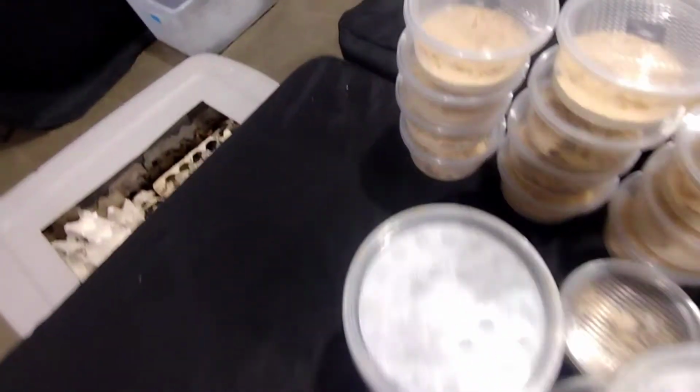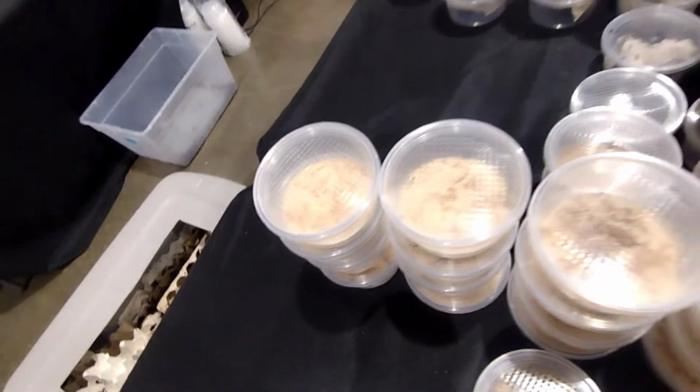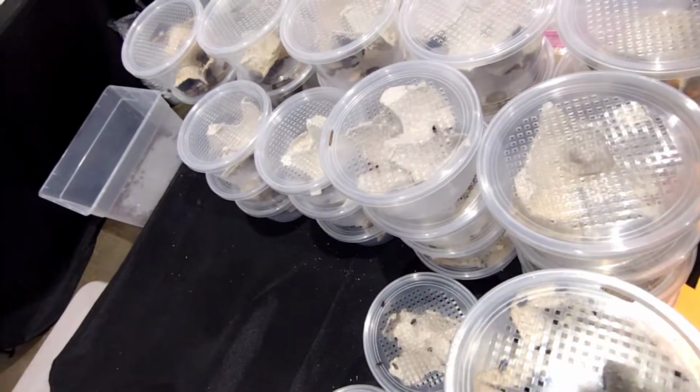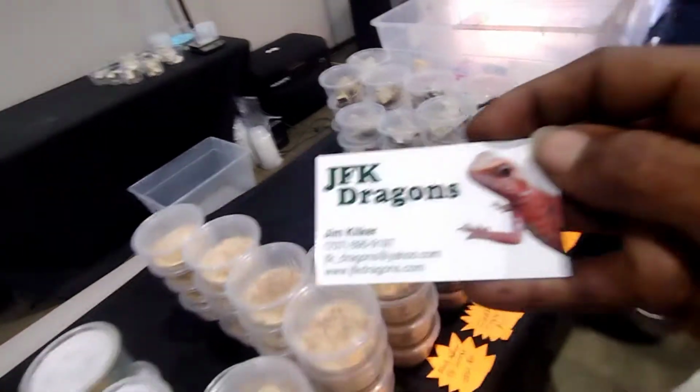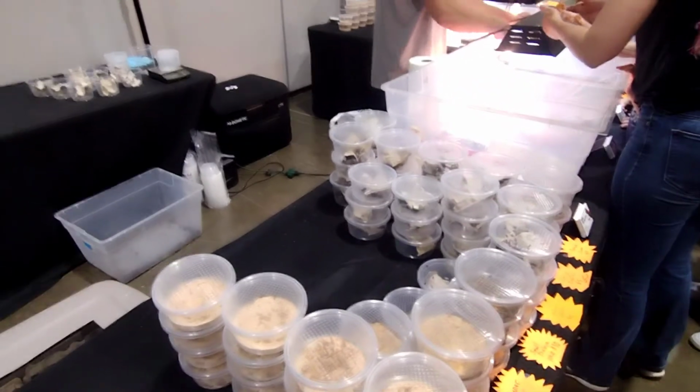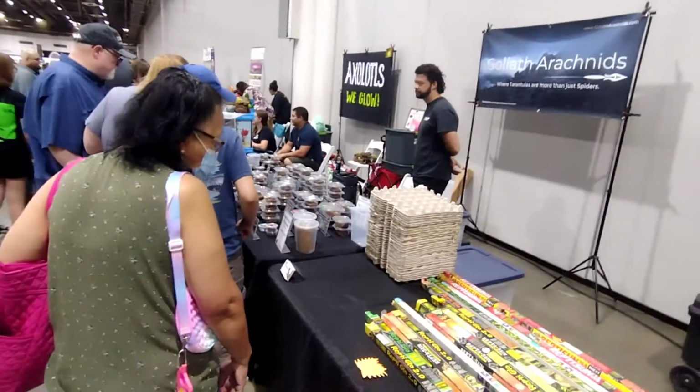Selling some bugs. Let's make sure we get one of these cards. I love the pattern. All right, I believe you got bearded dragons. Let's go venture into some other stuff, people.